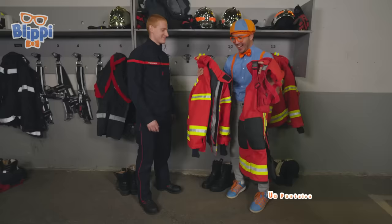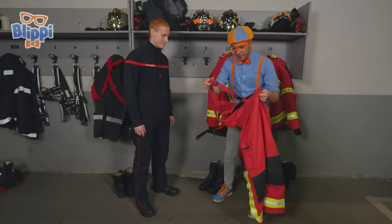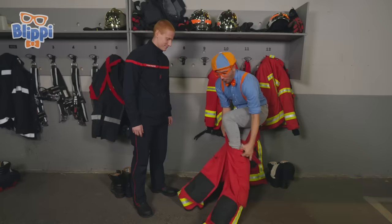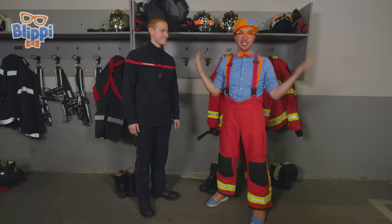Well, which one do I do first? The pants. Okay, here we go. Okay. Whew. Whoa, look, they even have suspenders. That's pretty fun. Okay, one leg. Here we go. And two legs. Woo! And now the suspenders. Double suspenders. Woo!